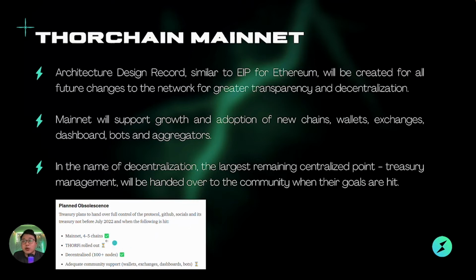And some of these goals will be having it on mainnet with 4 to 5 chains. I think that's going to be like a done deal already. And Thor Finance rolling out, that's coming soon. And then there is over 100 plus nodes, and that's also done. And then adequate community support in the form of more wallets, more exchange listings, more dashboards, and more bots. And that's also in progress.